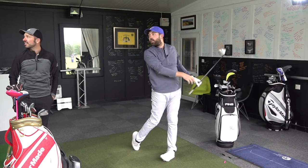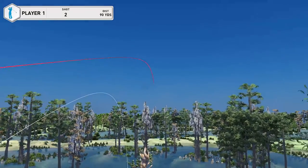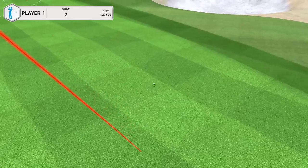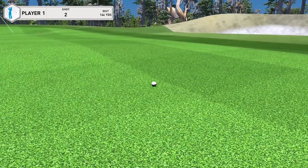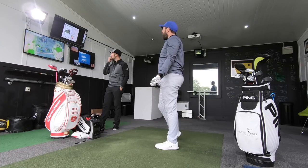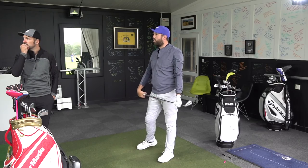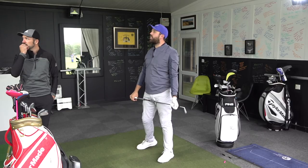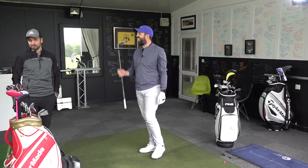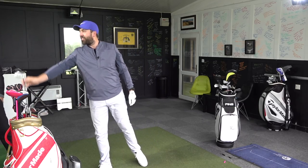Oh, that's gonna have to go a little bit. Slightly right, but I think you're better for distance. 144, so that's 6 yards offline, but I'm wider. I'm hitting these little fadey shots. 9 yards offline, so Pythagoras theory would tell me that Pete would win that challenge. Number two, 2-0 up in the series.